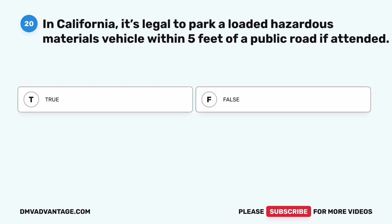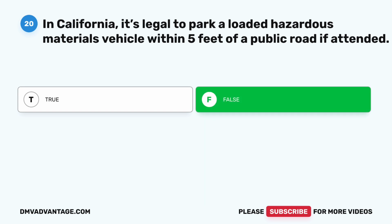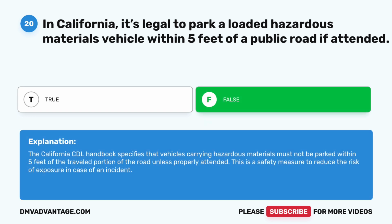Question 20. In California, it's legal to park a loaded hazardous materials vehicle within 5 feet of a public road if attended. True or false? False. The California CDL Handbook specifies that vehicles carrying hazardous materials must not be parked within 5 feet of the traveled portion of the road unless properly attended. This is a safety measure to reduce the risk of exposure in case of an incident.